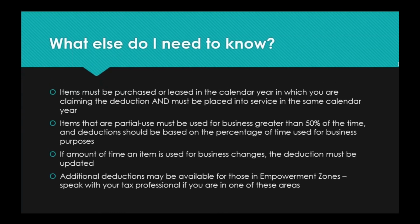All right, what else do you need to know? I'm going to emphasize again, I know I said it before, but items must be purchased or leased in the calendar year in which you are claiming the deduction, and must be placed into service in the same calendar year. So if you have any big purchases coming up, maybe consider doing it now, and make sure that anything you purchase this year is placed into service before December 31st. Don't buy a bunch of new computers and then think, oh, I'll wait till after the holidays to start getting them up and running. That is doing yourself a disservice. If you need help, let us know. That is what we are here for.